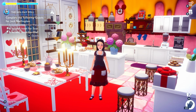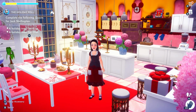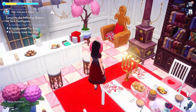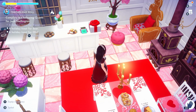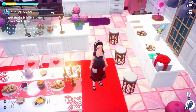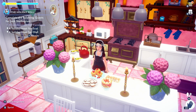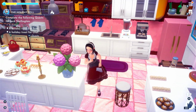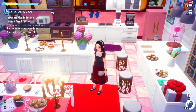So I am completely done with my Valentine's Day inspired kitchen and dining room. And I did go ahead and add a couple of things. I just added a piece of chocolate with the gift, the Valentine's gift on the island. And then I did go ahead and add this little red tea kettle with some cup of tea, just to add a little bit more red into the build. And, you know, who doesn't love hot tea after a big hearty breakfast?